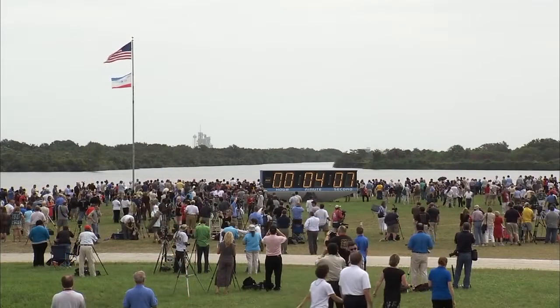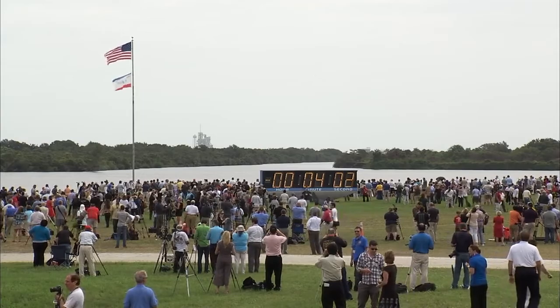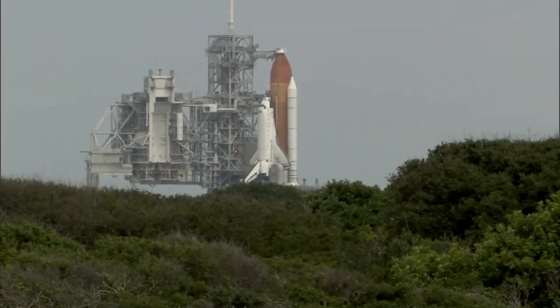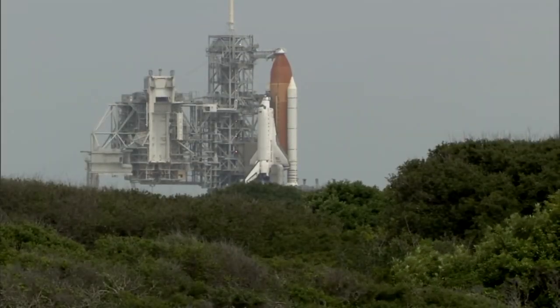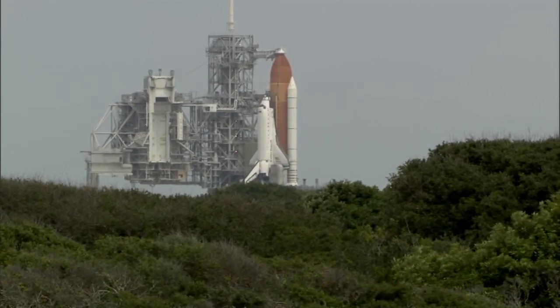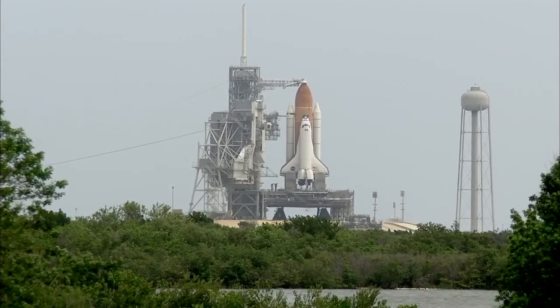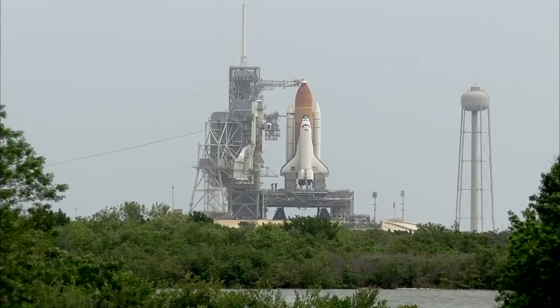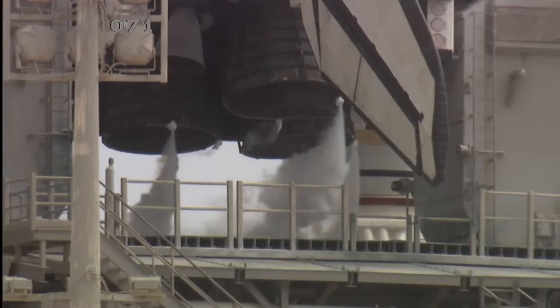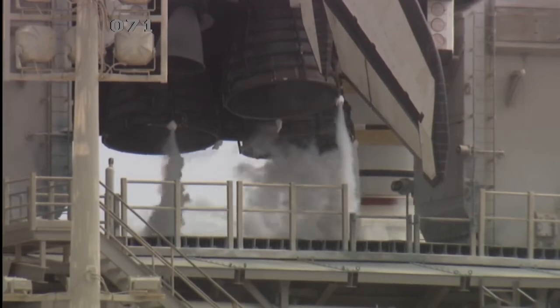GMT and MT adjustment is complete. Ready for IMU platform positioning. Copy that. Next milestone is a check of the orbiter's flight controls. TLS is go for purge sequence 4. And there will be a steering check of Atlantis' 3 main engines.